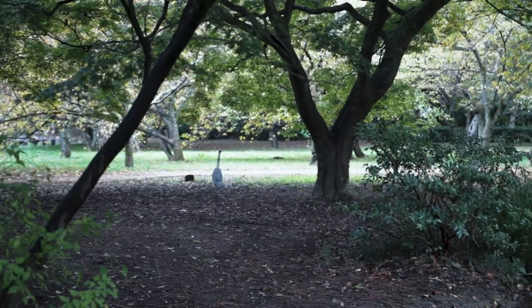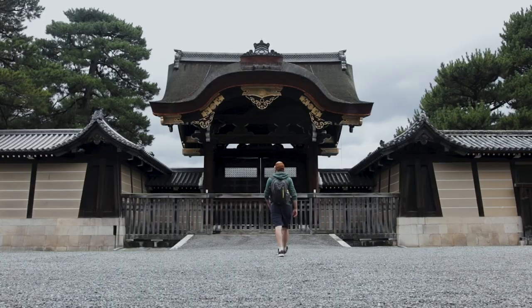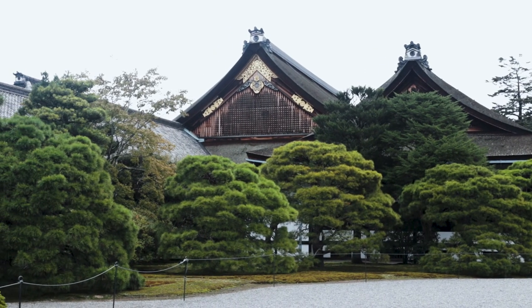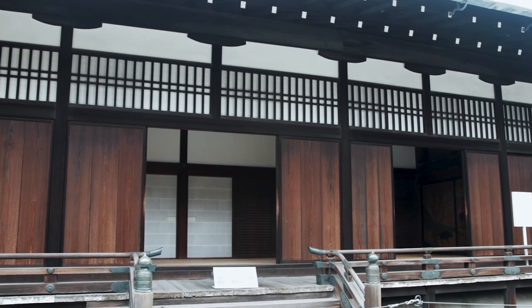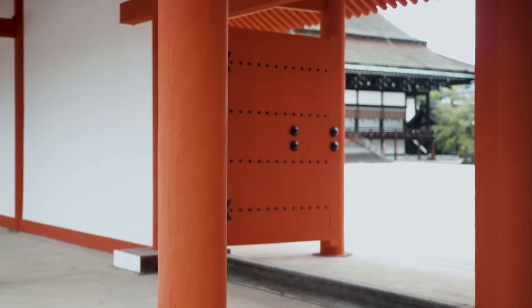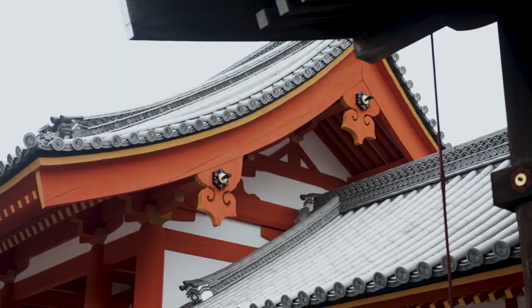The Kyoto Imperial Palace is rich in tradition and preserves the look of the palace as it was in the time of Japan's ancient imperial dynasties. The current palace was rebuilt in 1855 and consists of several structures that reflect the architectural styles of various periods.